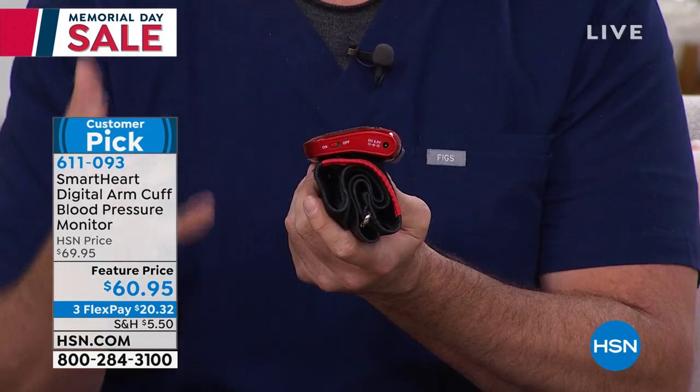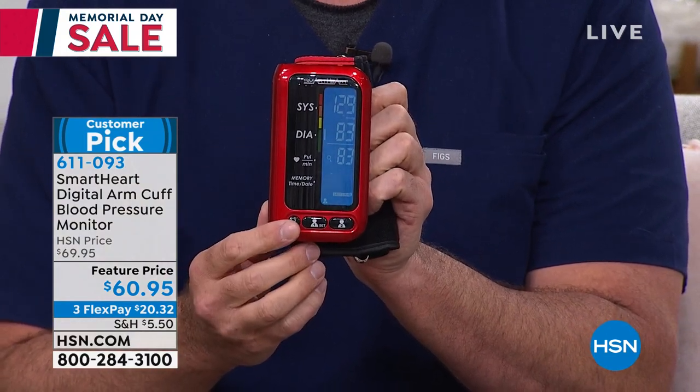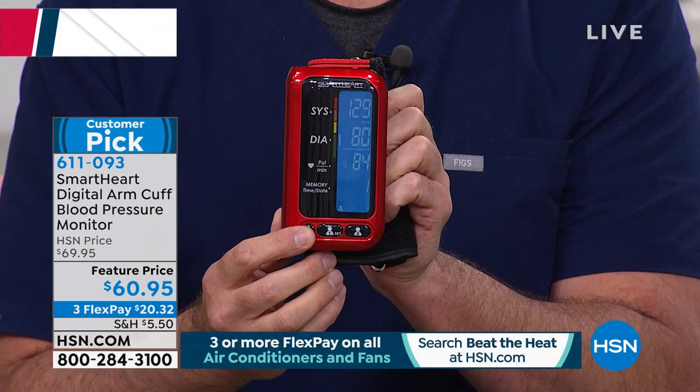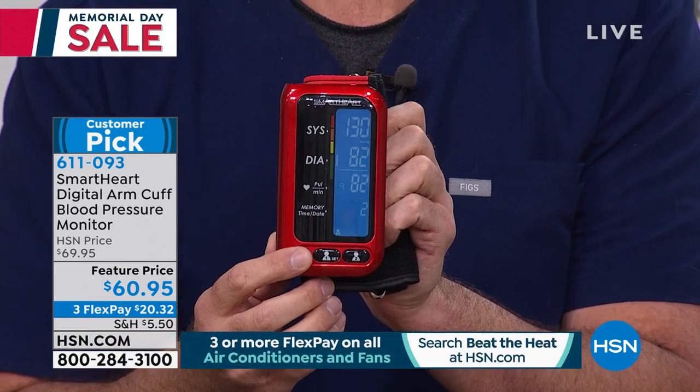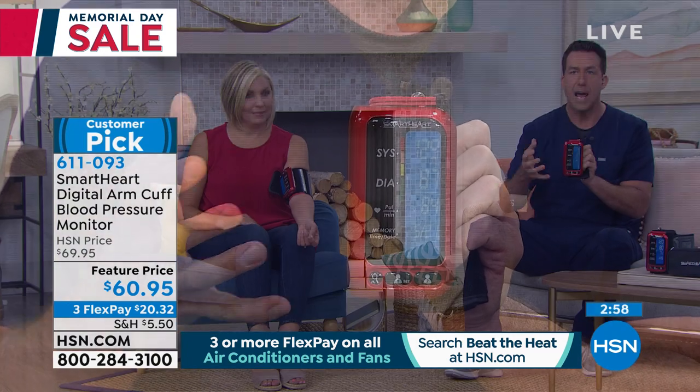You can spend upwards of $100 or more to get the features with 500 readings in memory, a rechargeable unit. You're not going to find many, if any, tubeless arm blood pressure cuffs on the market like this to give you clinically accurate readings. And you see all the information in that beautiful display. It's absolutely incredible. The power of information and the power of peace of mind to avoid some of those consequences.